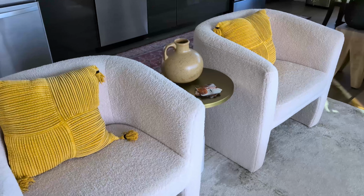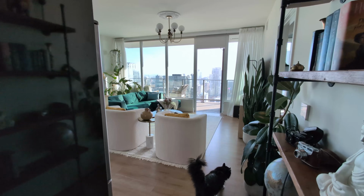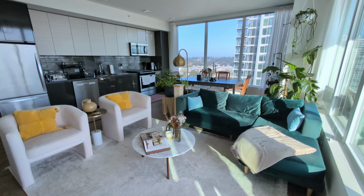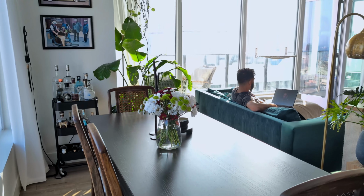Maybe it's just 1 or 2 yellow pillows that you add to your white furniture. Maybe it's a splash of blue in a piece of artwork you have. Or if you're like me, you can have mostly white furniture and add in 1 big green couch. It's really up to you how much color you want to incorporate, but adding in color even a little makes a huge difference.